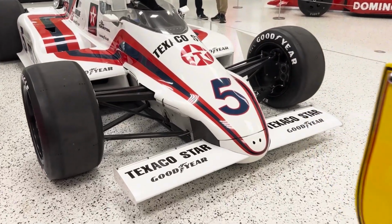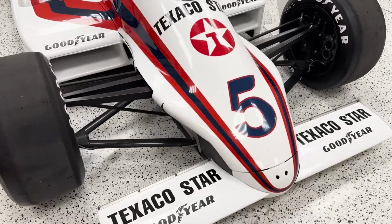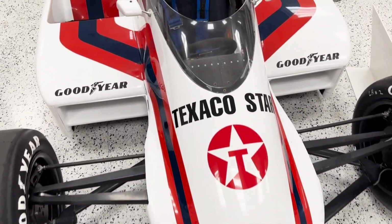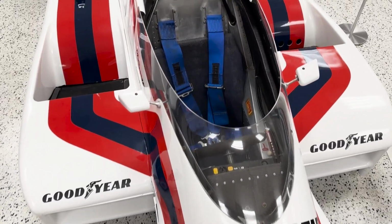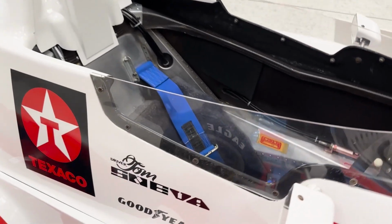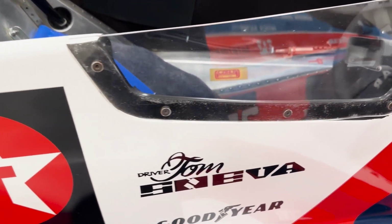Tom winning in '83 was amazing, but you got to look at his whole career and him breaking the 200-mile-an-hour barrier in 1976, or 77. That's another significant 77 moment with the McLaren and Penske.